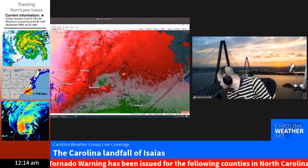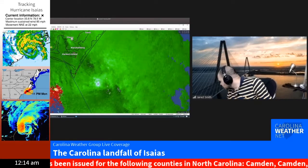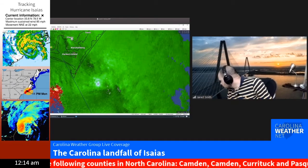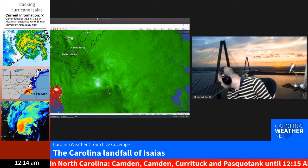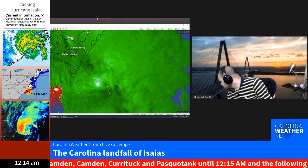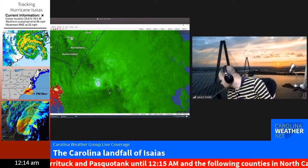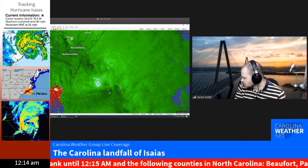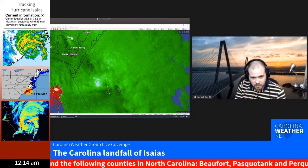Right now, the active tornado warning is north of Aurora. Looks like it's going to split the difference between River Road and Bath, and might actually become a waterspout for a brief period of time if it's on the ground. No indication that it is. Correlation coefficient is pretty quiet. A little depolarization of the beam, possibly due to lightning. But there's your circulation.